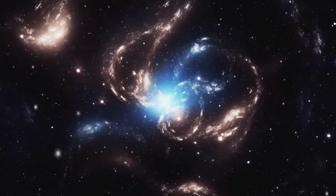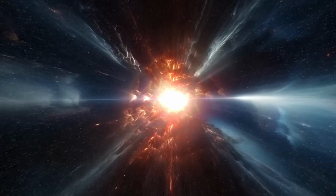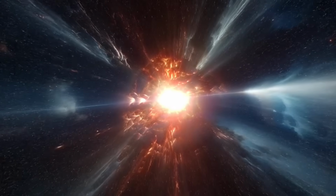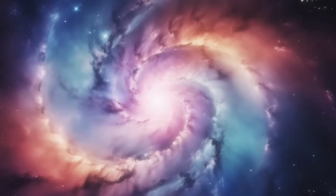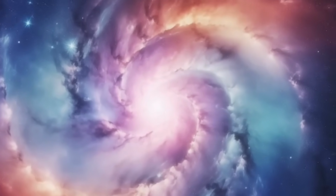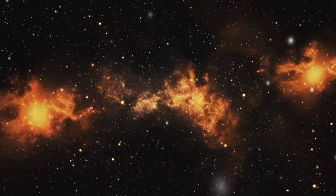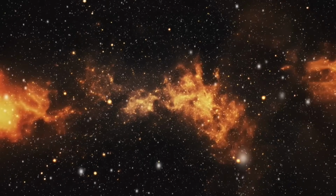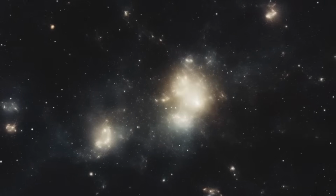These ejections are not uniform. They occur in clumps and bursts, producing massive outflows that form an expanding cocoon of gas and dust around the star. Over time, this material contributes to the enrichment of the interstellar medium, seeding future stars and planets with the heavy elements forged in the star's core. In essence, while Westerlund 1-26 is dying, it is also leaving a legacy that will shape the chemical and physical environment of its galaxy for millennia to come.